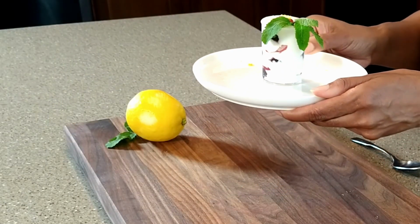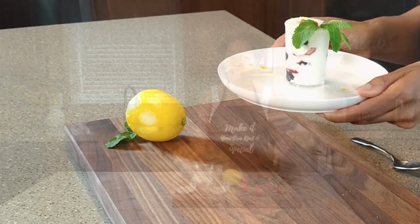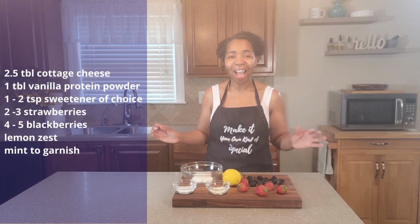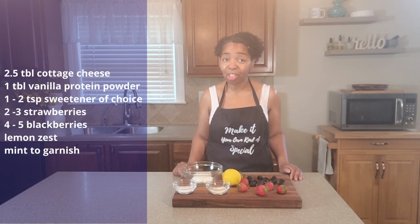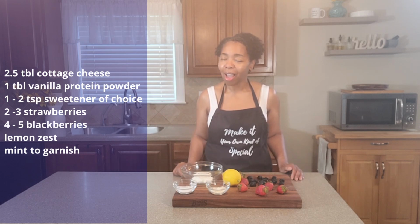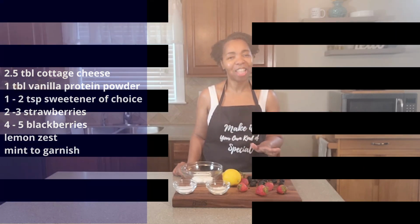Yes, you guys, every dessert that you see on the screen is everything that I just said it was. And today I am bringing you another dessert for one, a mixed berry parfait that is quick, easy, delicious, low carb, and high in protein. Everything that you need to put it together is on the screen. So when I come back, I am going to show you how to put all of this deliciousness together.